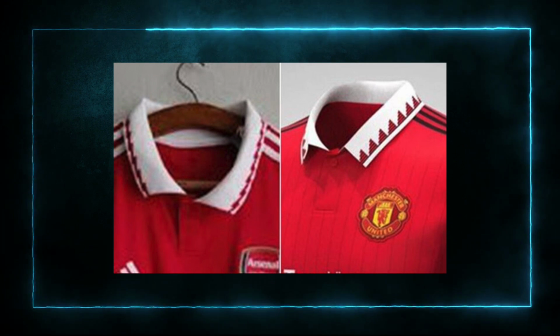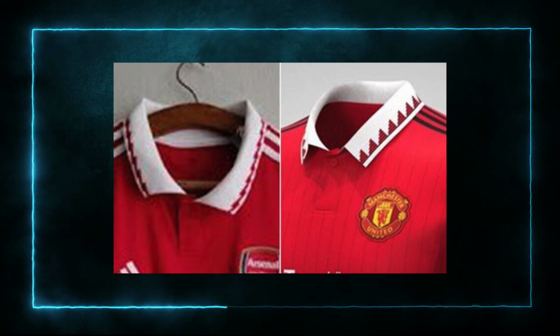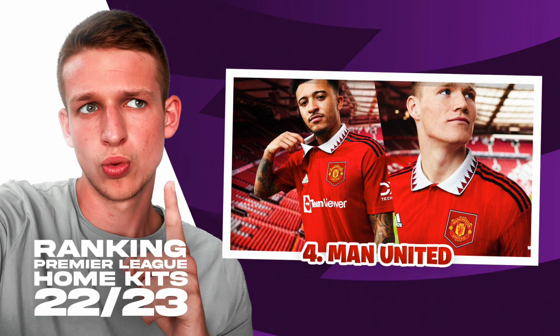Wait, hold on. Is that the Arsenal kit? It looks so similar with the sleeves and the collars. They obviously didn't mean it, but it's a bit crazy. But jokes aside, United are getting 4th place for me. Okay, no, fair enough. I'm not going to roast you for that. It's an interesting shirt. They've gone different. I respect that. Just too much going on.